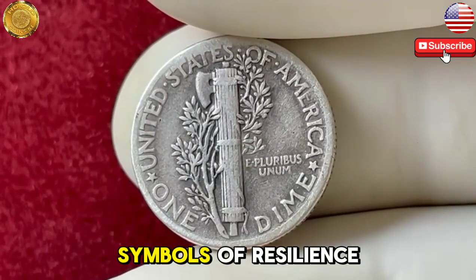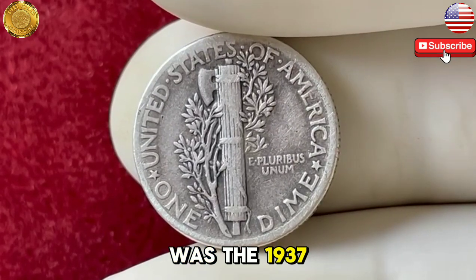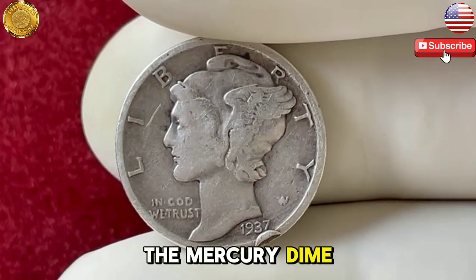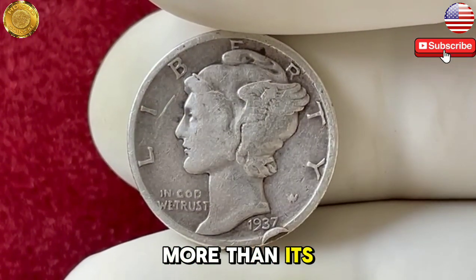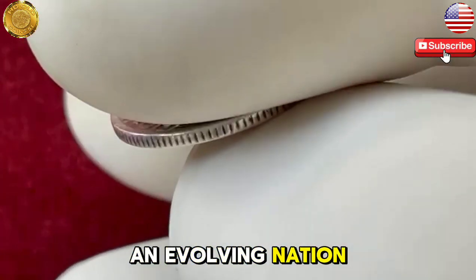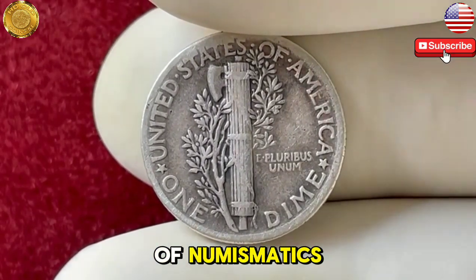Among the small symbols of resilience and history minted that year was the 1937 United States one-dime coin, also known as the Mercury dime, which carried much more than its face value. It became a silent witness to an evolving nation and, eventually, a sought-after treasure in the world of numismatics.